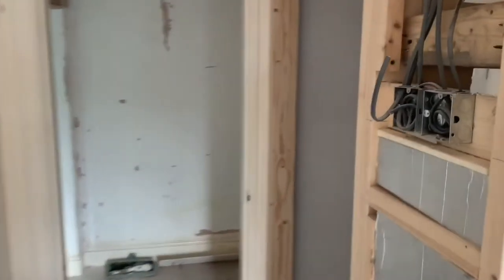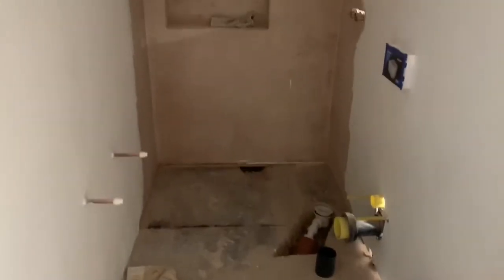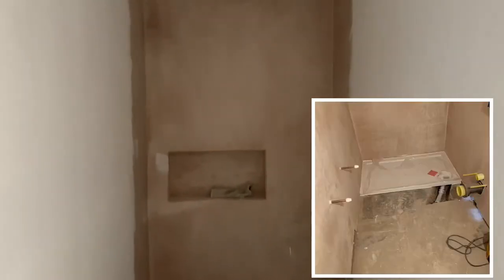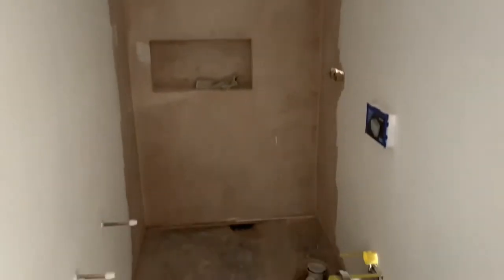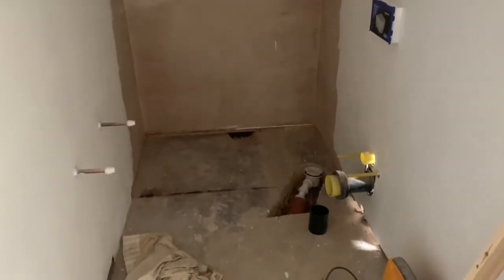And then into the ensuite. Now, the ensuite was looking good, and actually, as of today, I was due to have the tiler come in and do the cubicle at the back there that you see. However, I fitted the shower tray last week, stood on it once and came across this crack, which is really, really annoying.